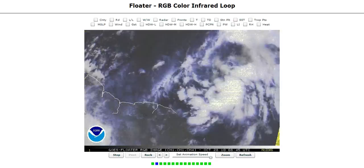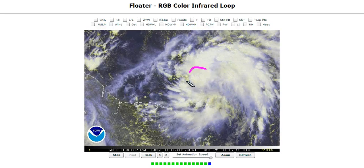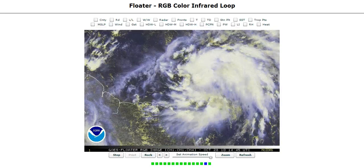If we zoom in on this, we notice how it's starting to spin vigorously, at least in the mid-levels, by the end of this loop over here. It's unclear exactly how much of this spin is getting to the surface, but we're starting to see a well-defined system over here.